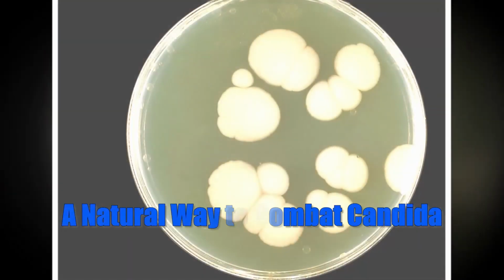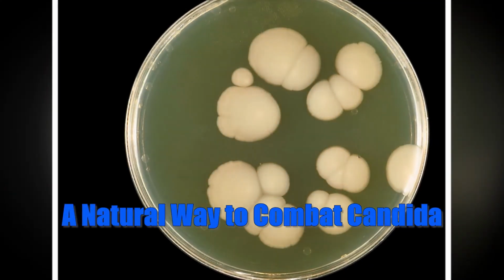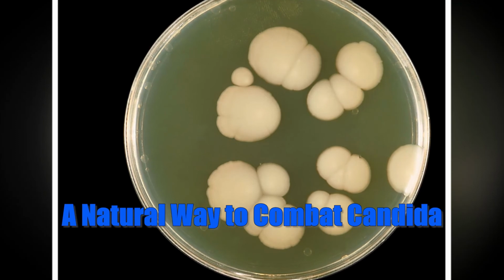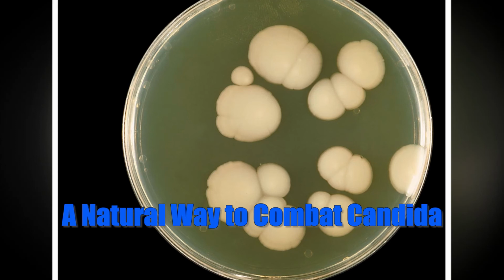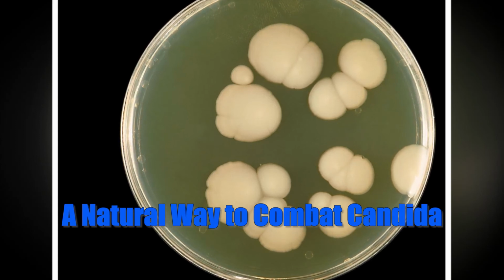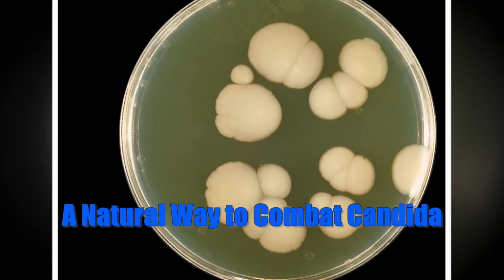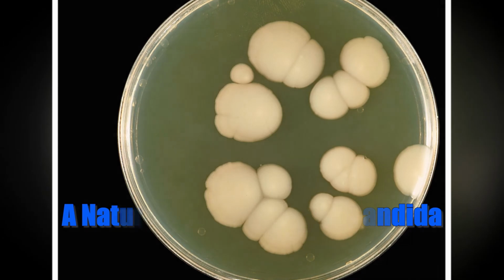A natural way to combat candida. Yeast infections commonly occur in warm, moist areas of the body, such as the mouth or vagina. Candida albicans is the fungus responsible for these infections. It has been found that coconut oil is as effective as fluconazole, the antifungal medication typically prescribed for Candida infections.